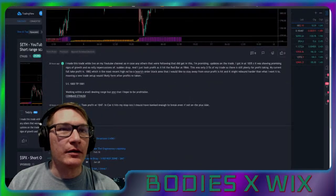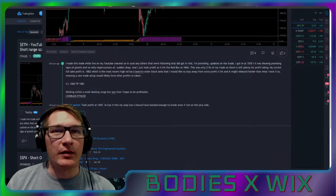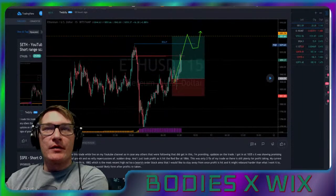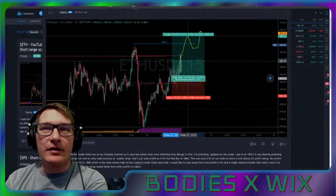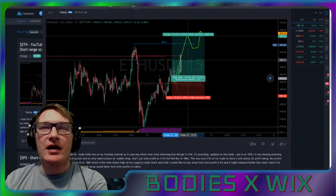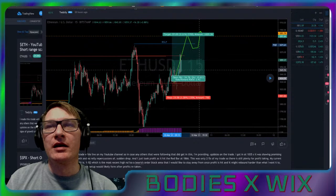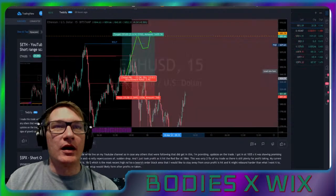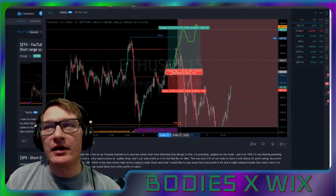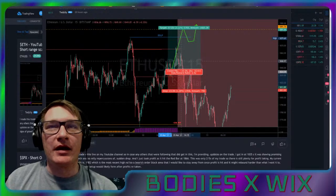Take profit again at 1847, in case it hits a stop loss, and you should have enough to bank, at least enough to break even on the plus side. So we did. This right here was double the position. I took out 2/5 of the entire position, and then I banked out again a little bit later, probably somewhere around 1850. Then I just let it go, and of course it went and took my stop out.